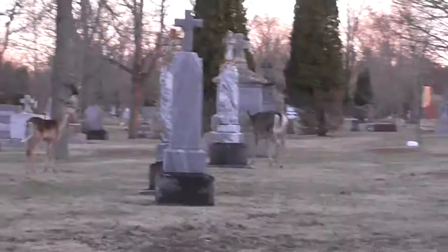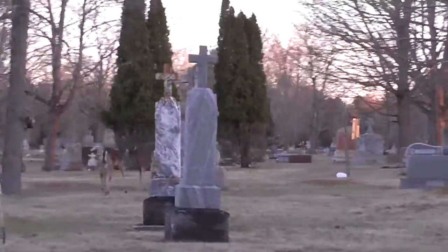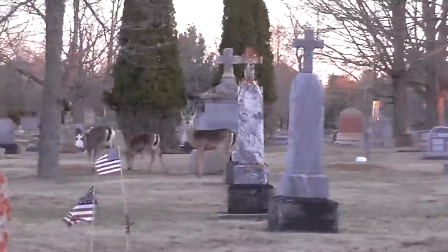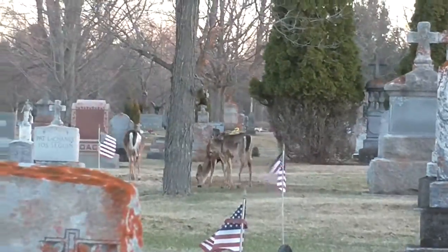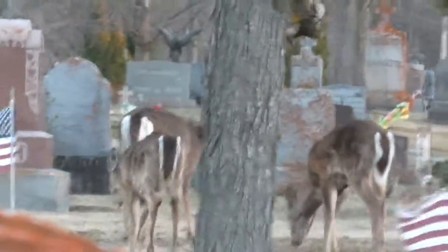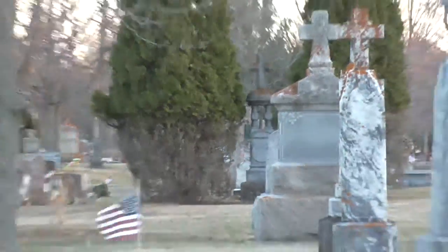What a trip. What I found, boys? Freaking deer. Cute old one. Looks like he got shot a couple times or something. A little bit wet. Four of them.